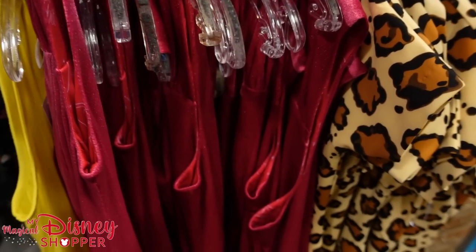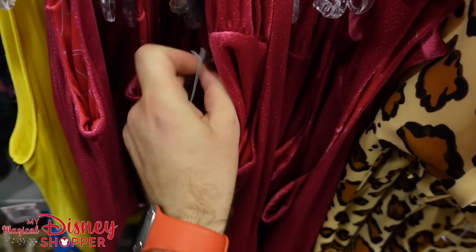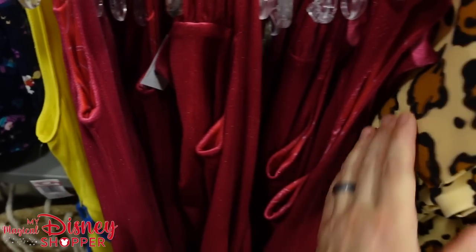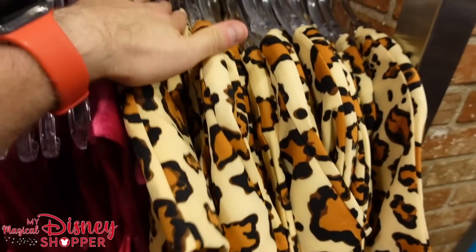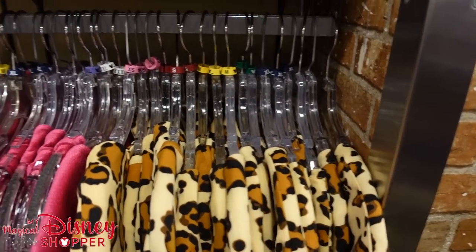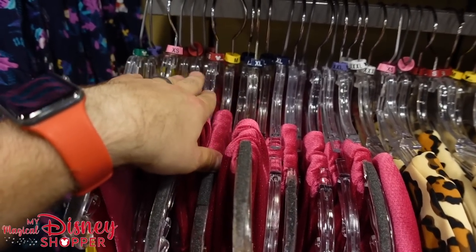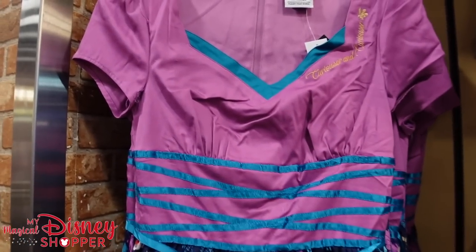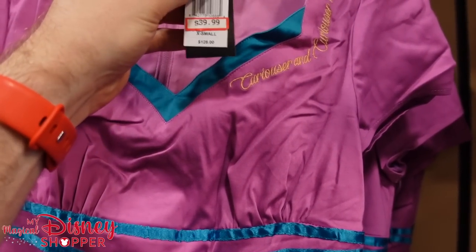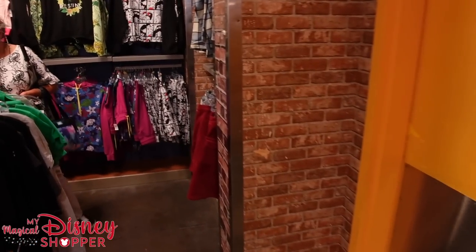And then they have the Jessica Rabbit Dress Shop dress available for $55.99 and the animal print dress available for $29.99. The animal print is available in extra small all the way through extra large. Jessica Rabbit is available in extra small, small, medium, extra large, 2X and 3X. And then up here we have the Alice in Wonderland going for $39.99, available in extra small and small. So there we go. Let's keep on moving.